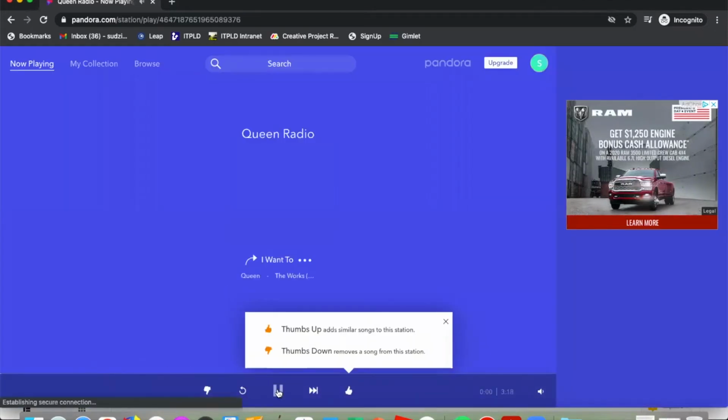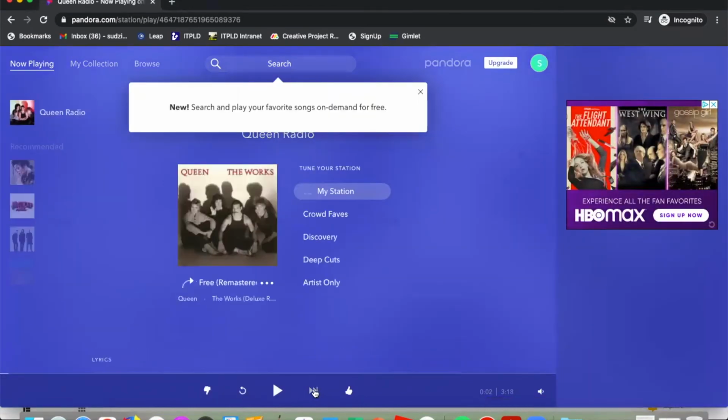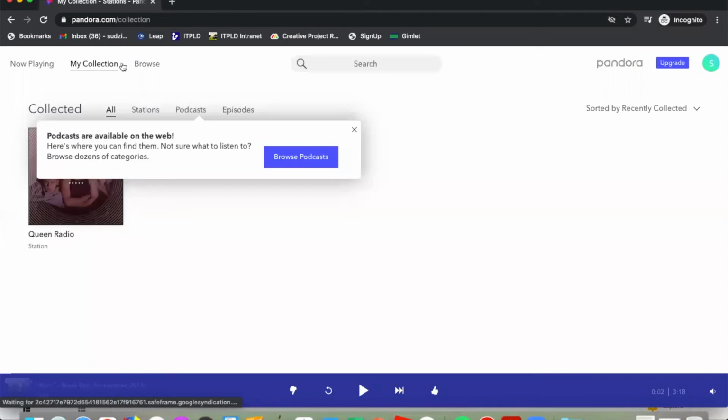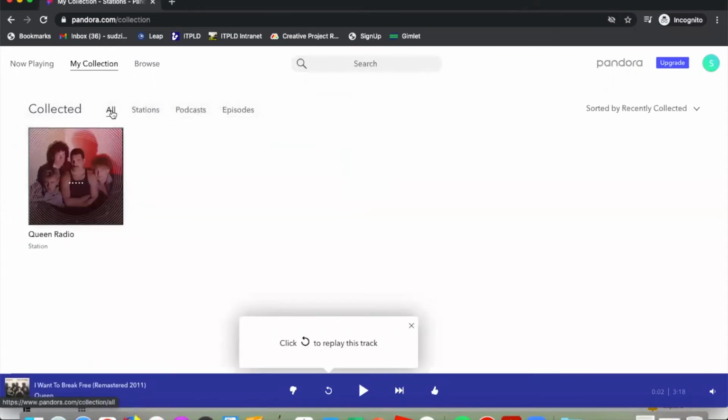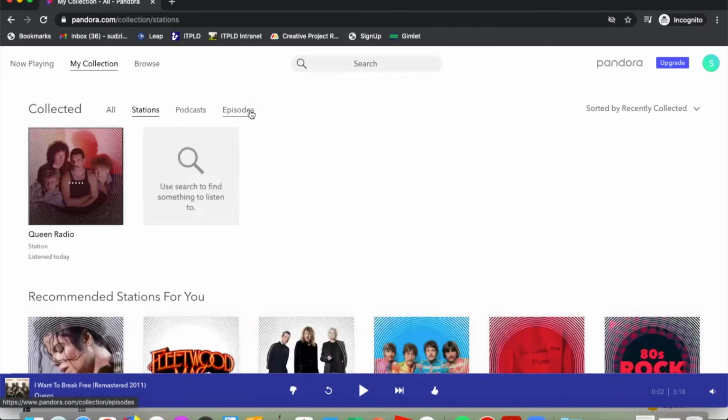And here I can do a thumbs down if I don't like the song. I can replay the song, I can play, fast forward, or thumbs up if I really enjoy the song. And so here is where it shows my station. And then I can go back to my collection, where it'll show all of the stations that I've selected. I can just go to stations, podcasts, and then I can just go to specific episodes.